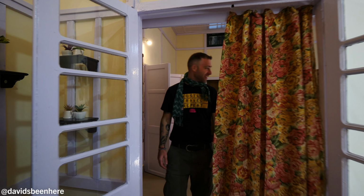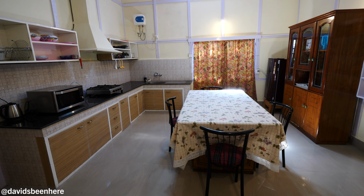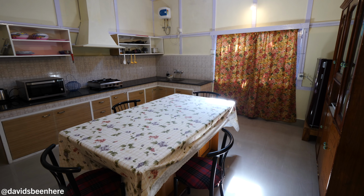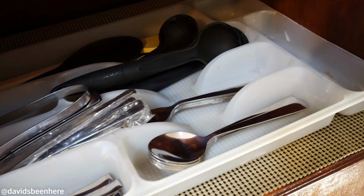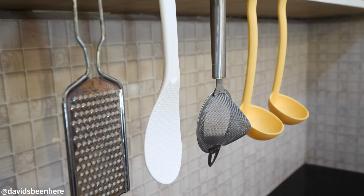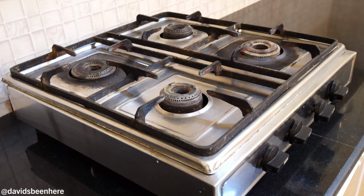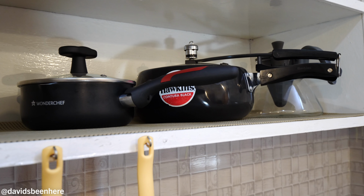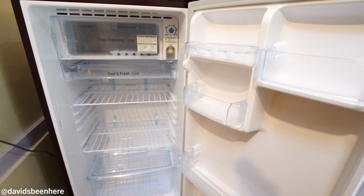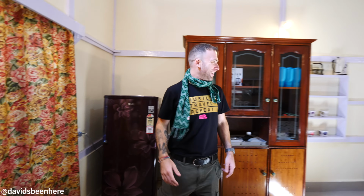Now we're entering the kitchen. This is like a real house. This is huge. Look at this. Awesome. Huge dining table. You got cups. We have utensils there. You can make your eggs here. We got pans. Oh, I love everything here. Very nice, very clean. And we have the fridge over here, obviously. It's empty, but when you come here, they'll leave some stuff in there for you.